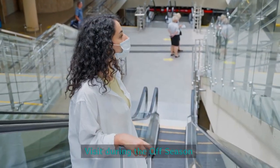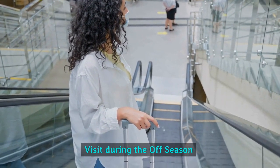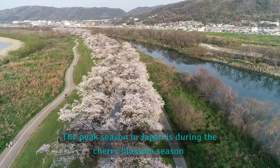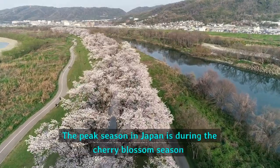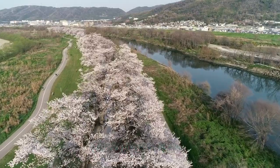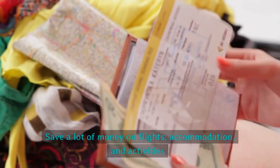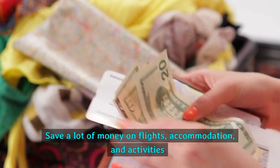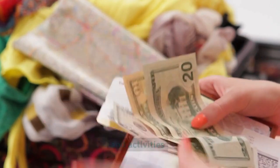Tip number 1. Visit during the off-season. One of the best ways to save money while traveling to Japan is to visit during the off-season. The peak season in Japan is during the cherry blossom season, which is from late March to early April, and during the Golden Week holiday in early May. If you can plan your trip during the shoulder season, which is from November to February, you will save a lot of money on flights, accommodation, and activities.